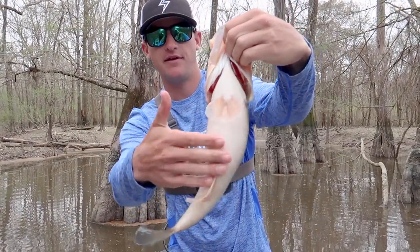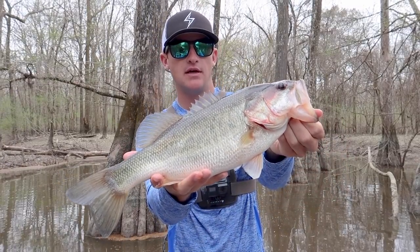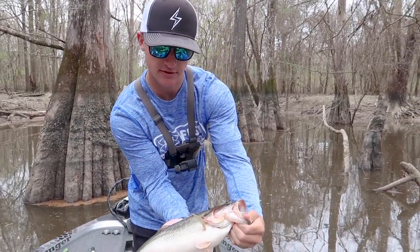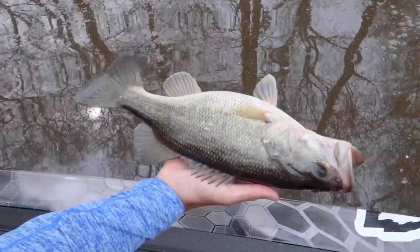Gosh, look at that thick, fat belly. We actually just saw a wake swim right off where this fish was. It could have been a male and female on bed, and this could have been the male. So we might need to chuck back in there. But that's a pretty fish to start off the day. Just thick and chunky, dude. Get him back in the water. Look at that meatball.